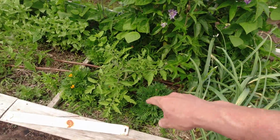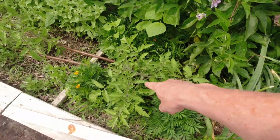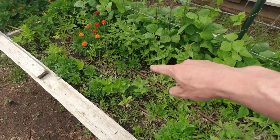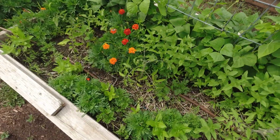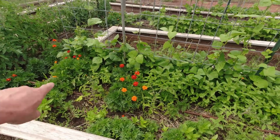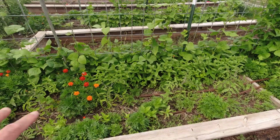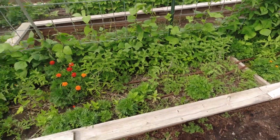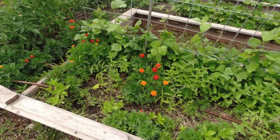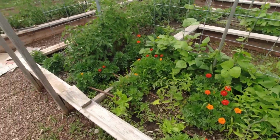So there's this passion flower that's gone crazy. There's extra tomato, extra tomato, extra tomato, extra tomato. And this is all marigolds and zinnias. So that's just going to fill up and be an overcrowded mess. The tomatoes are going to get big, and so I may move those down there to the big garden.